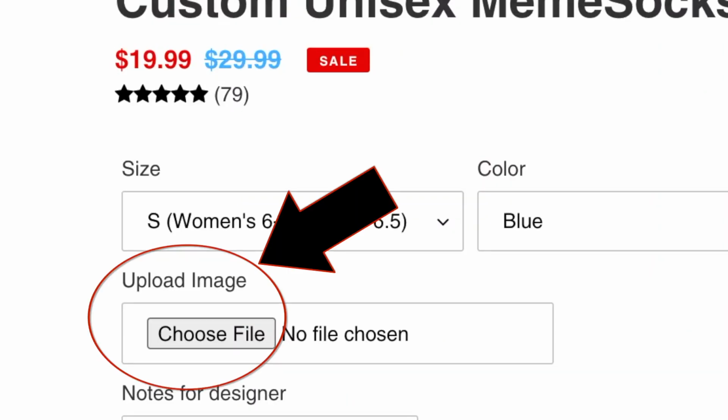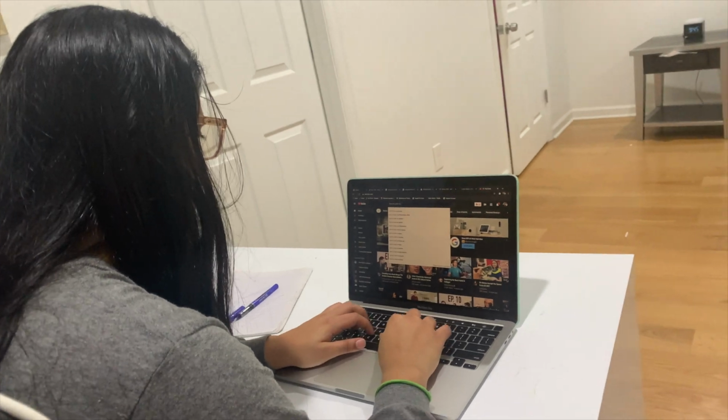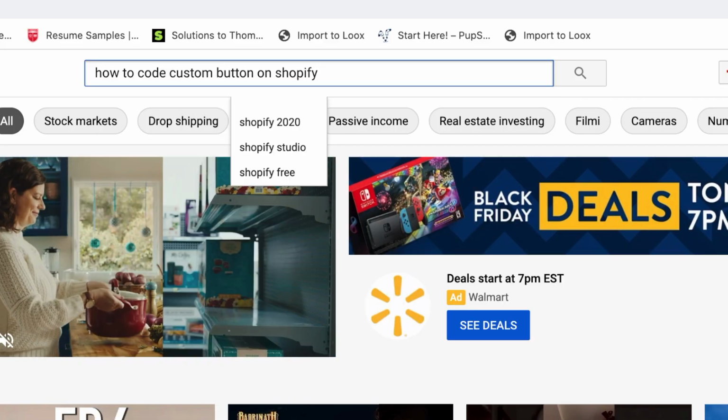Now, the last step in creating the website was adding an Upload It button, so people could upload the image they wanted on the socks. I decided to search up some tutorials on how to code this button onto the site.